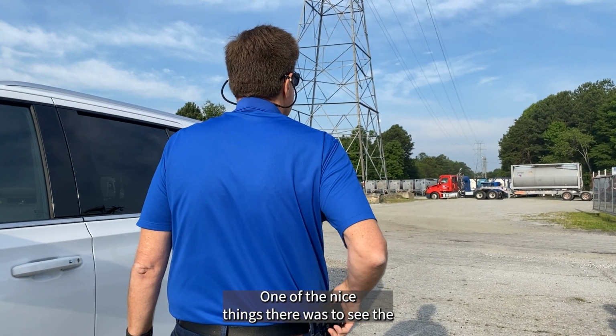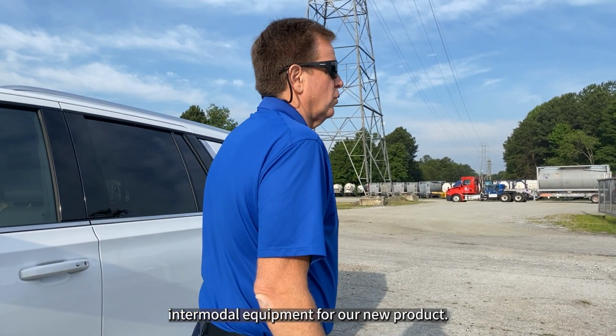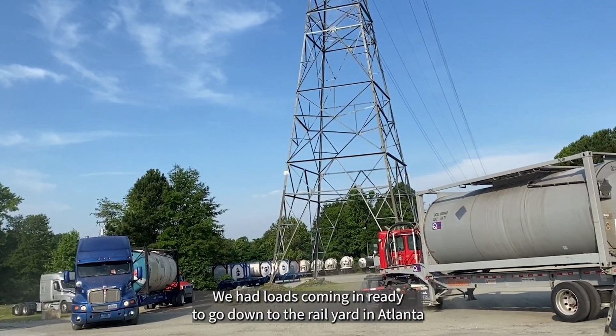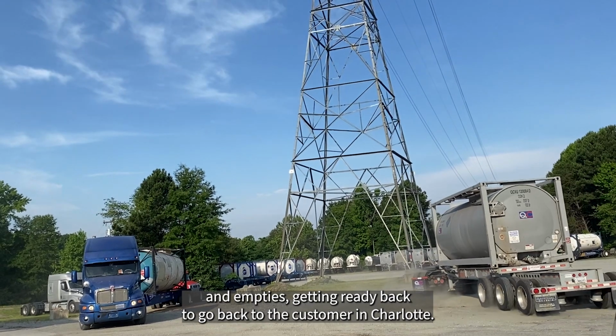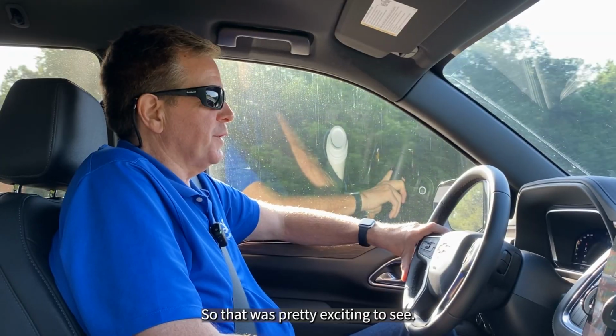One of the nice things there was to see the intermodal equipment for our new product. We had loads coming in, ready to go down to the rail yard in Atlanta, and empties getting ready to go back to the customer in Charlotte. So that was pretty exciting to see.